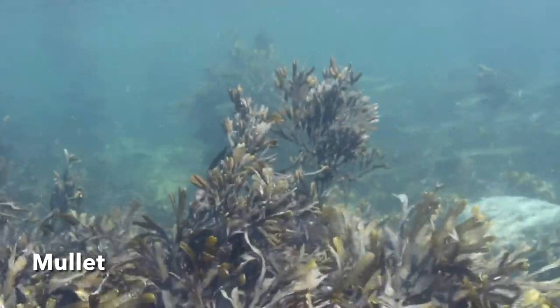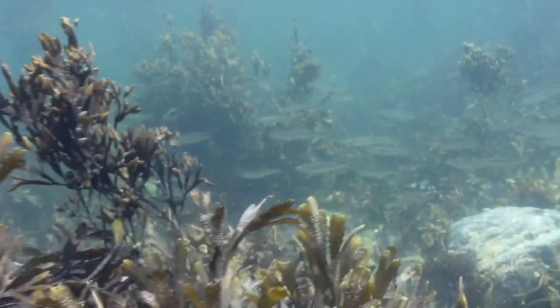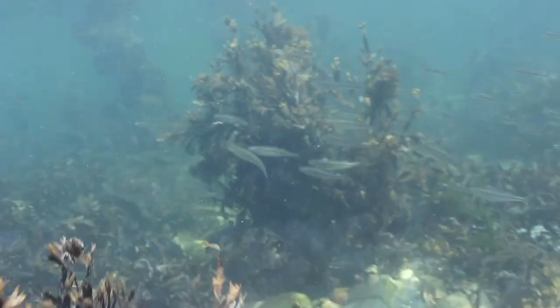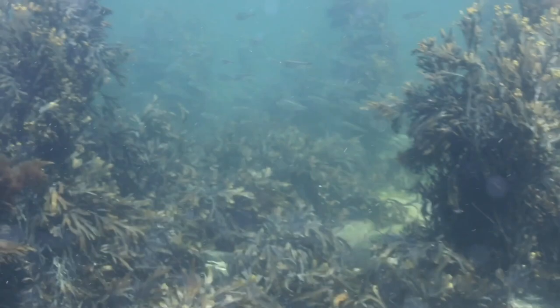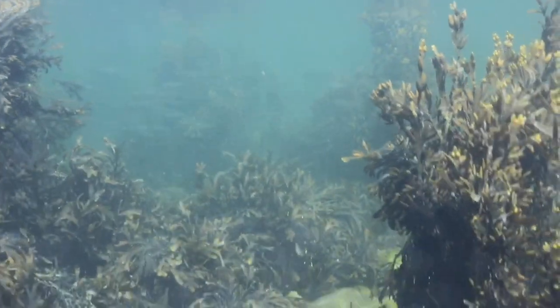And as I was on my way back, I came across a shoal of fish, and it was quite hard to see what type of fish it was until I got a bit closer, noticed the particular head shape and also the stripes, and realised that they were juvenile mullet.